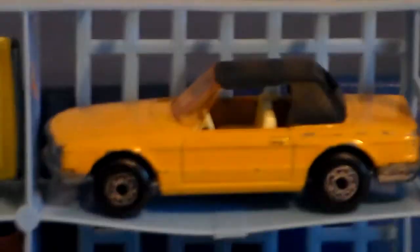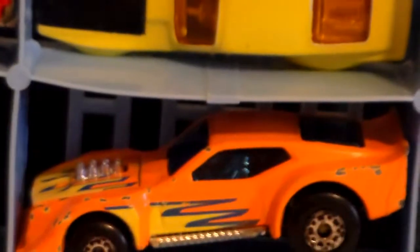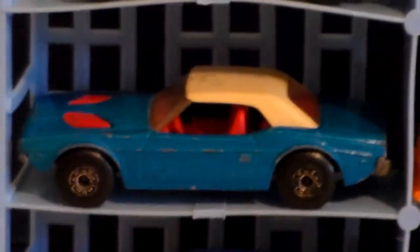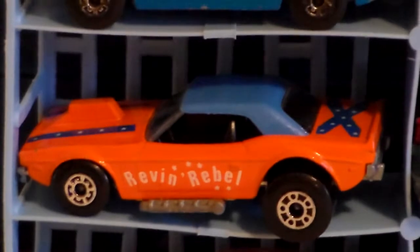Mercedes, I think, oh my gosh, this is horrible. I think I have one of these already as well. There's another Mercedes, another Mustang, Trans Am Mustang, a blue Challenger, Revin Rebel. $100 says they'll never re-release that, and if they do, it'll be like a high dollar die-cast collectible.